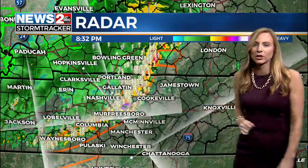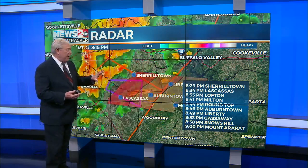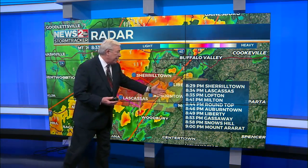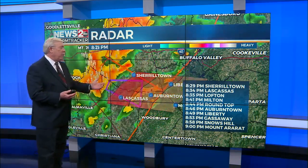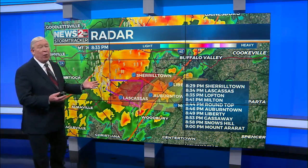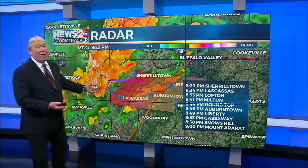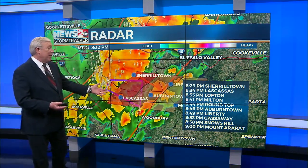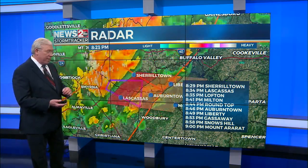All right, Davis, let's go over to you for the storm track. I got an updated storm track. I did this about 2 minutes ago, so at least it's fairly current. Las Casas, really, it's right upon you as we speak. Lofton, 8:35. There's Milton, as you were mentioning, Danielle, by 8:41. Round Top, 8:44. Auburntown, 8:46. And again, you've heard already that as this storm went through the Walter Hill area, we have power outages there. So obviously there's going to be trees and power lines down there. Liberty by 8:49, Gasaway 8:53, Snows Hill 8:58, 9 o'clock for Mount Ararat.